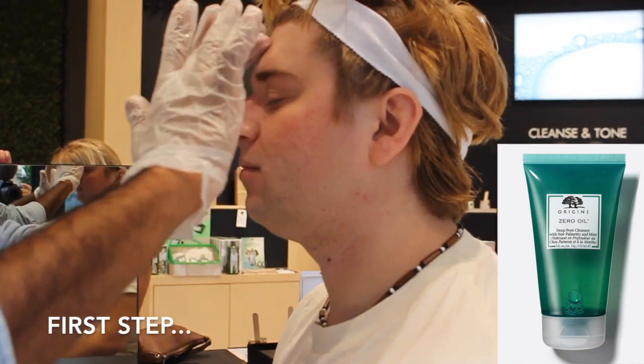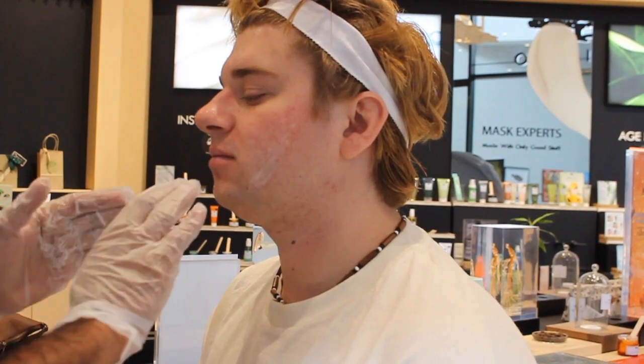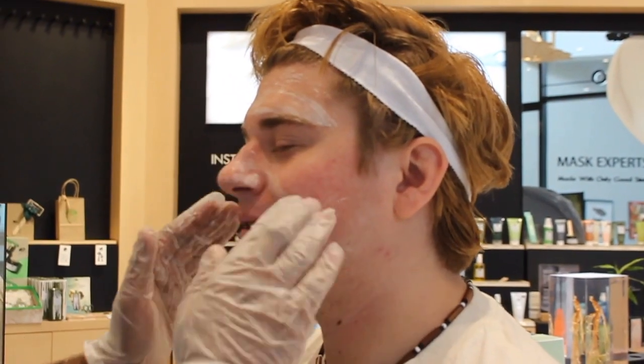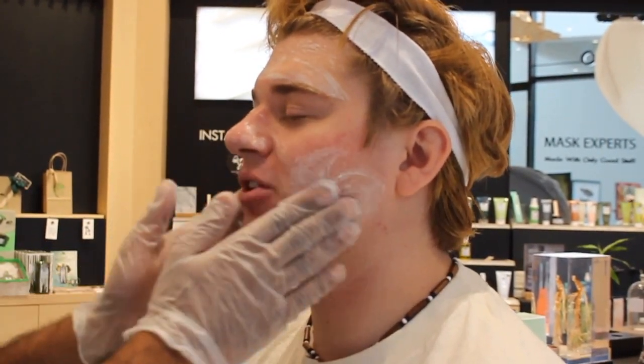Cleanser is called Zero Oil. Good for people that are prone to breakouts and have oilier skin. It has saw palmetto, menthol, and mint in there, so those are ingredients that are going to help with soaking up the excess oils. It's a good cleanser to use every day. The aloe is really clean and cleared it up. Oh really? Yeah, that's good. It's really dried up.